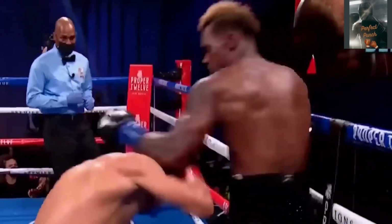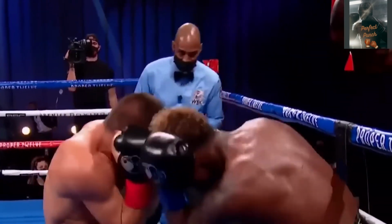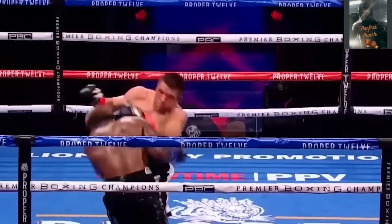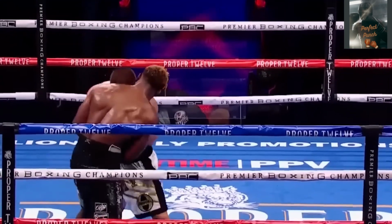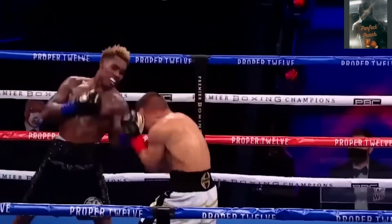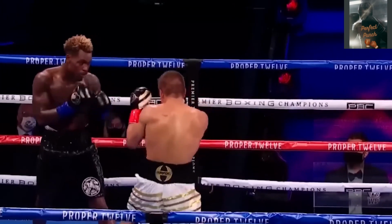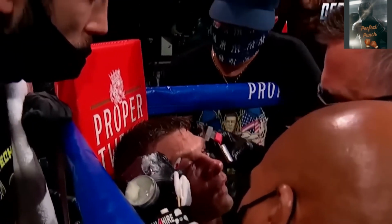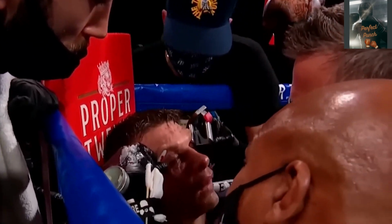He's starting to dirty the fight up a little bit, hitting on the inside. Well, now Derevyanchenko left hook, followed by a starting to bust up the face of the Ukrainian Olympian. Derevyanchenko starting to come forward, a left hook to the body by Derevyanchenko. Don't be nice. Stop headhunting, go to the body.